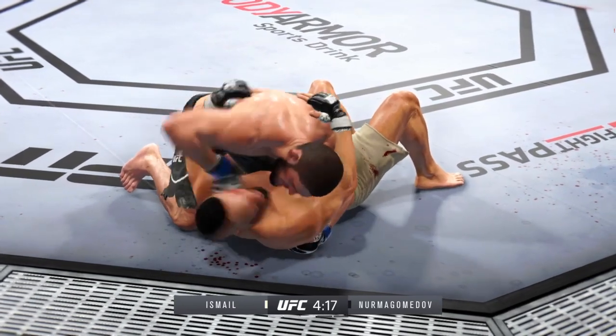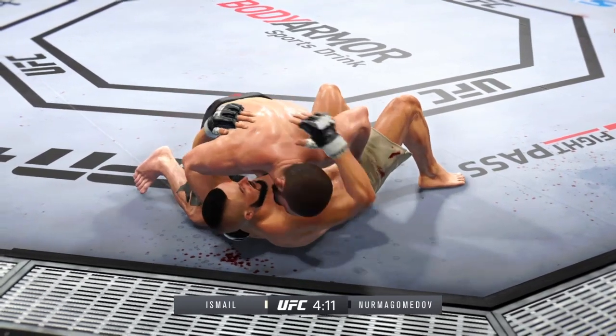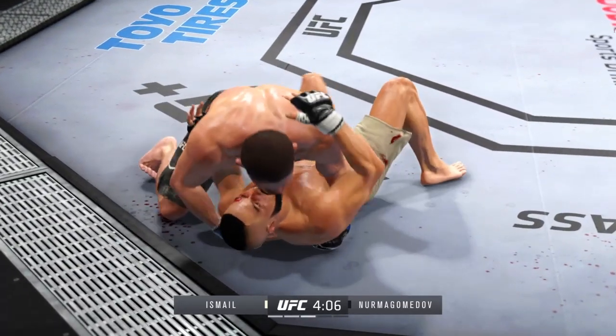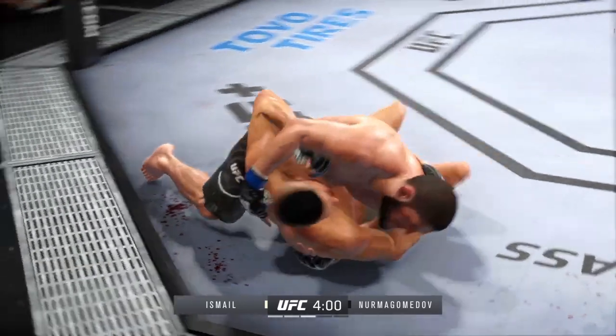Pretty good ground and pound by him here. He told us on Thursday he needed to be more effective in these situations. Certainly effective tonight. Many people have gone away from this style of fighting. This man has embraced it, and you are seeing why he's one of the best that we've seen do it in a long time. Good, solid strike on the ground.